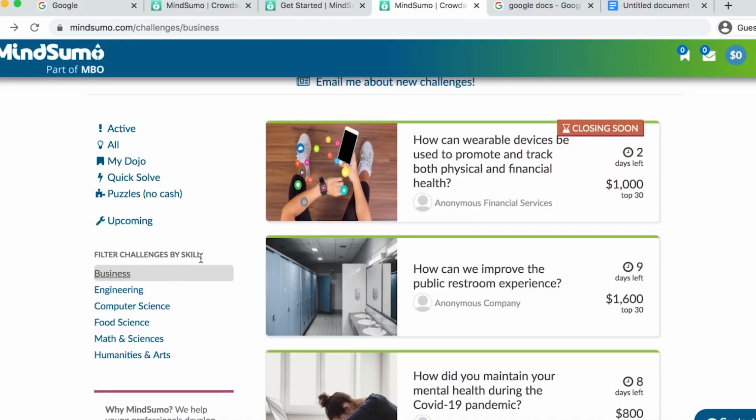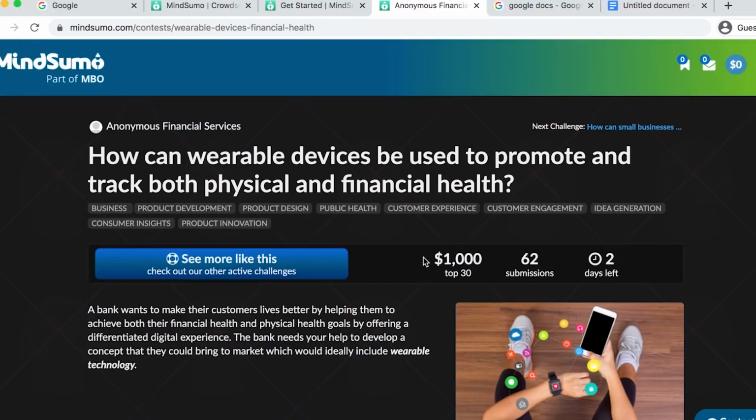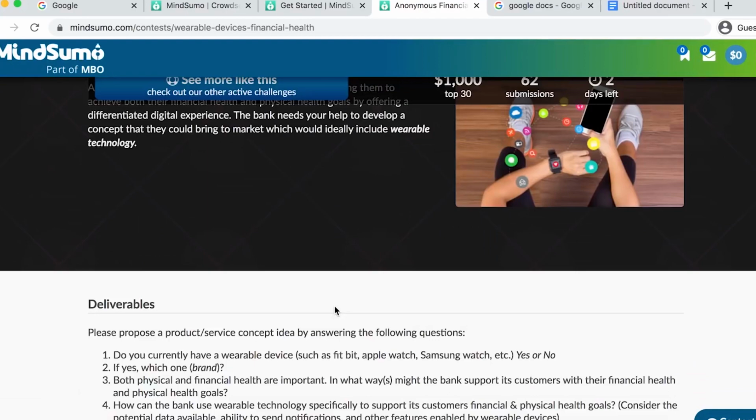Now, let me just show you some products. If I open up, for example, this one over here, you're going to be able to see how much money people have been making with this challenge alone. You can see that this is their total budget, and here are the results of this project.